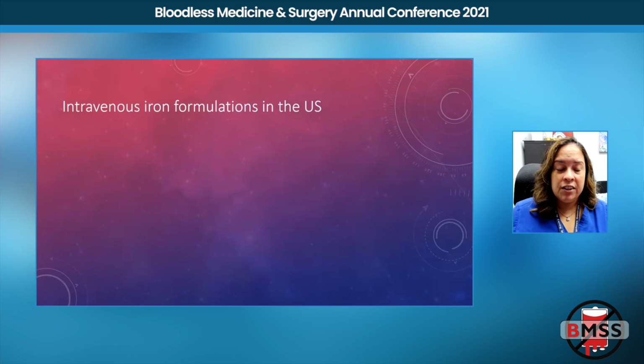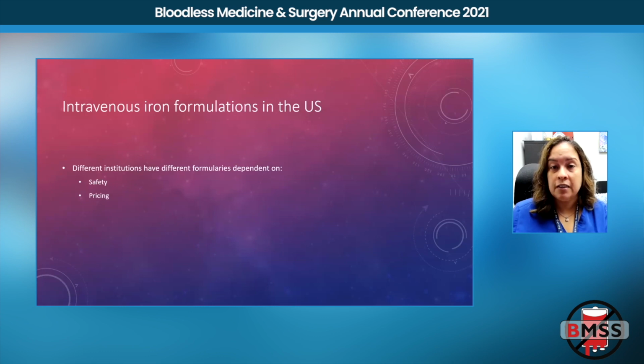The different institutions use different formulations, and this is based on multiple factors, including but not limited to the safety of the specific formulation, as well as the cost of the formulation. Physician preference definitely comes into play. If you have a physician or a pharmacist who sits on P&T, they will have a definite impact on the iron formulation that's adopted by the hospital. And then we have to think about the ease of administration. So these are the discussions that come up in our management team meetings, where we talk about why we prefer one IV iron formulation over the other, and whether we should have a unified system-wide IV iron formulation.